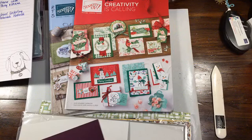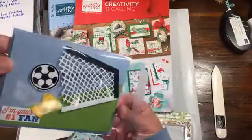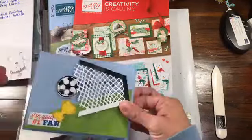And also, I'm going to show you in action since I made it. I'll show it to you on here. The slider card, whoever gave me that suggestion when we were doing the Rainbow Stamper's Facebook Live.